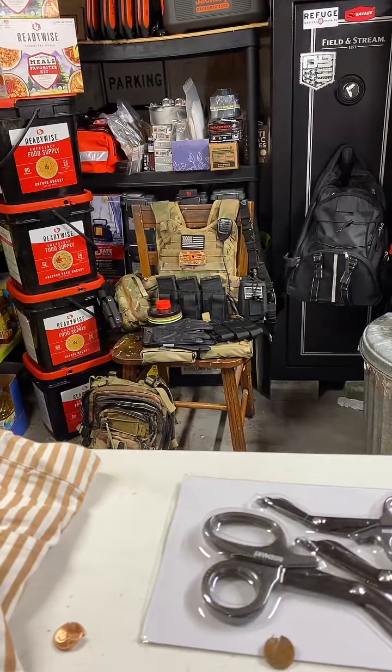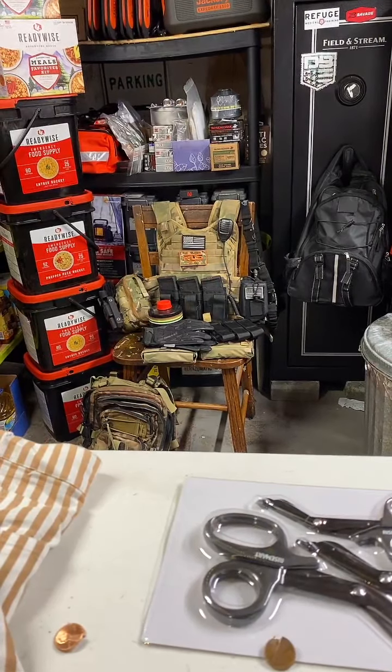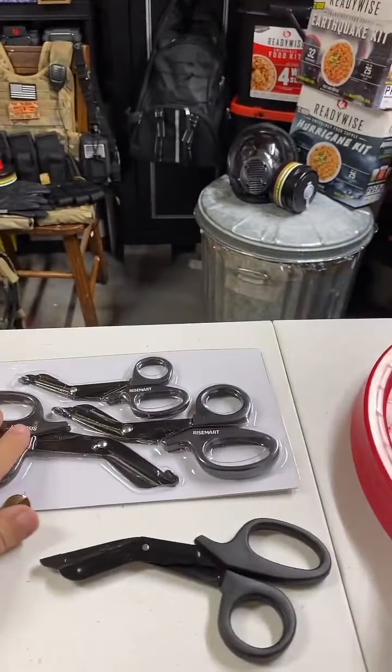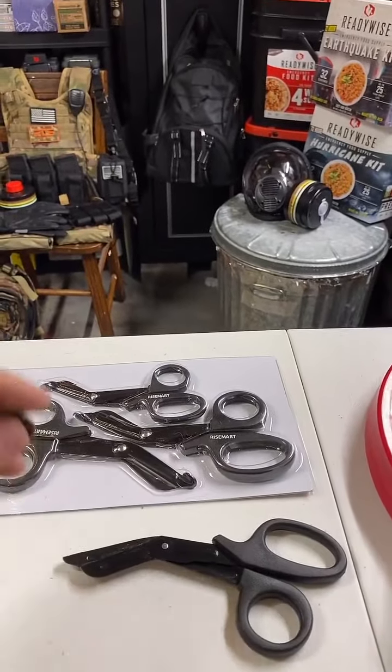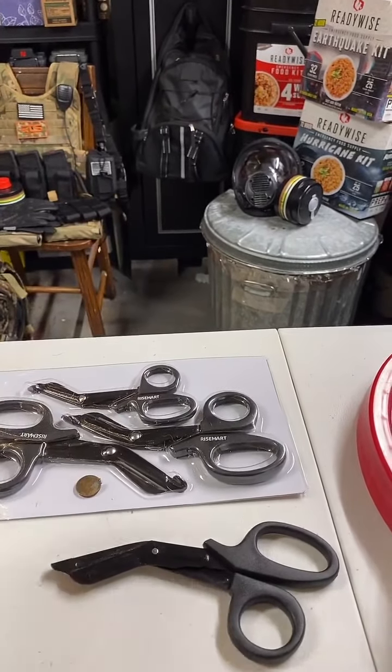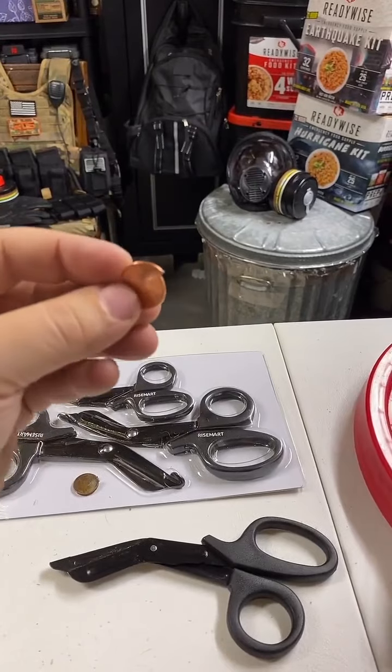What's up, Darren? About $10. Yeah, I mean, can't go wrong. You're getting three pairs, right? And it does cut the penny, as you guys requested.